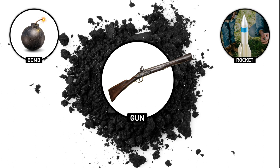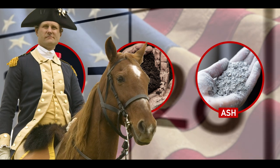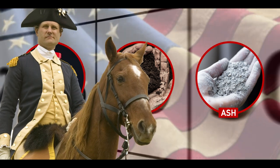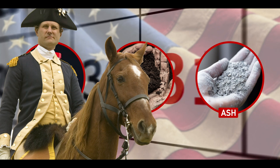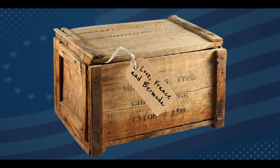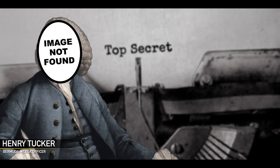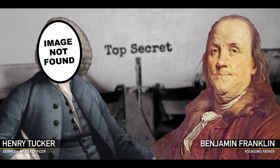Which brings us back to the American Revolutionary War and that delightful pee, soil, and ash slurry. Unfortunately for colonial troops, that stuff took months to marinate and still didn't help them make enough gunpowder to win a war. So they relied heavily on help from the French and a raid of Bermuda's black powder supply, a secret mission orchestrated by co-conspirators Bermudian merchant and militia officer Henry Tucker and founding father Ben Franklin.